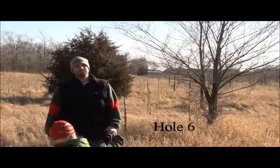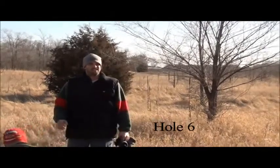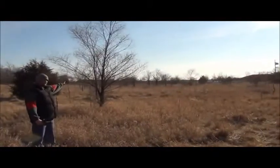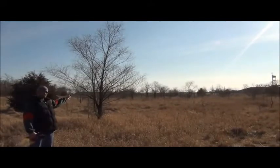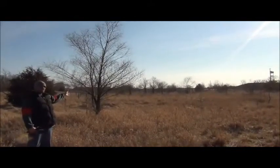Hole 6, 358 feet. This is another one of those holes where one of our top priorities is to make a very clean and obvious fairway. Now with the shrub trees that you kind of see here on the left, again, I don't want to make this entire course look like it's a right-friendly course, but unfortunately this is a very right-friendly hole.